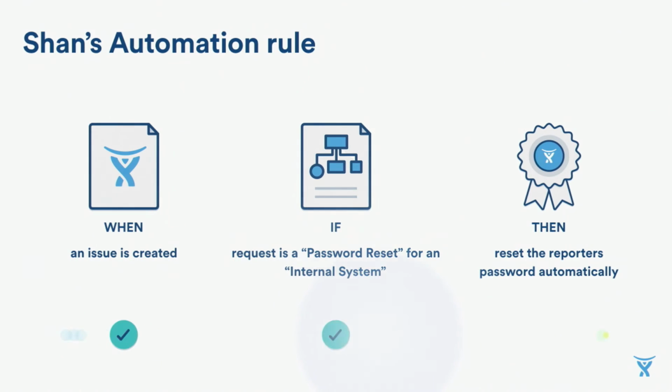Now, the first 2 components of this actually ship out of the box in JIRA Service Desk. And the last one can be implemented fairly easily, calling your internal system any way you want.